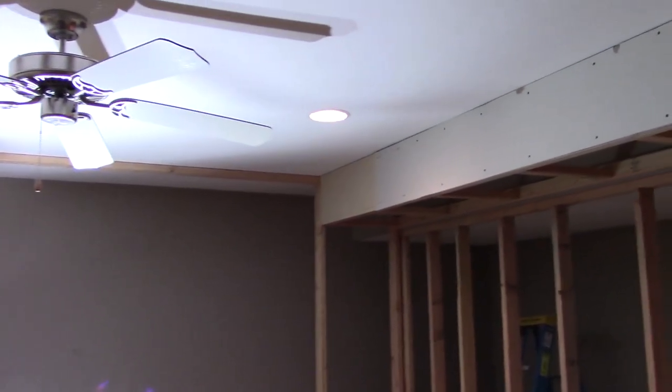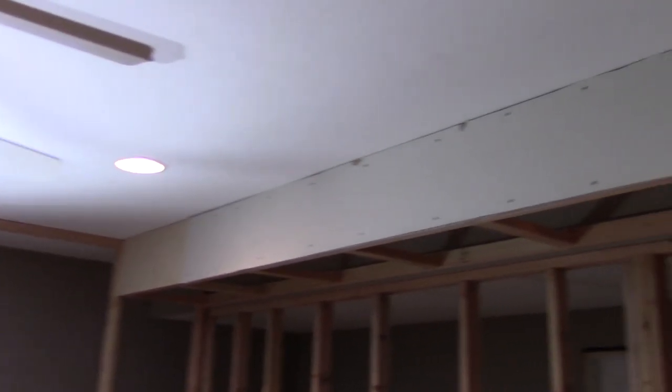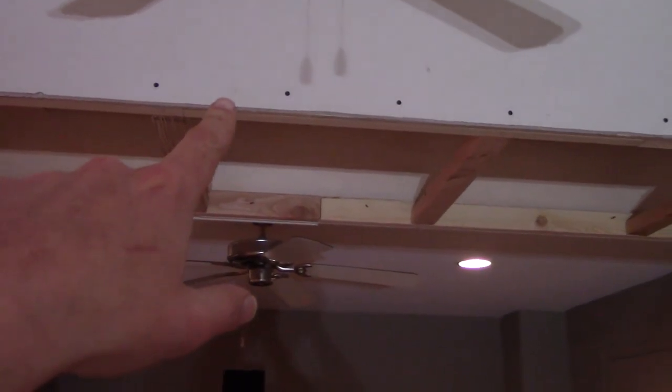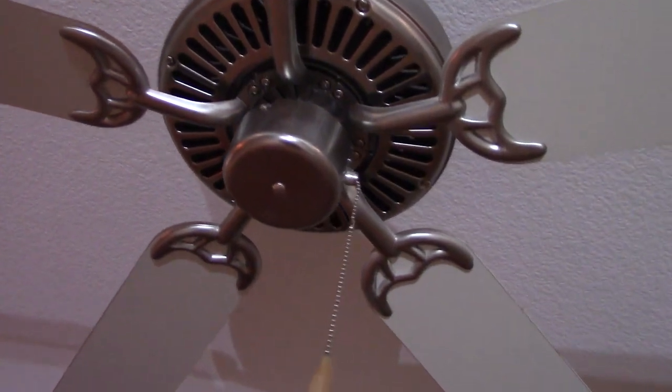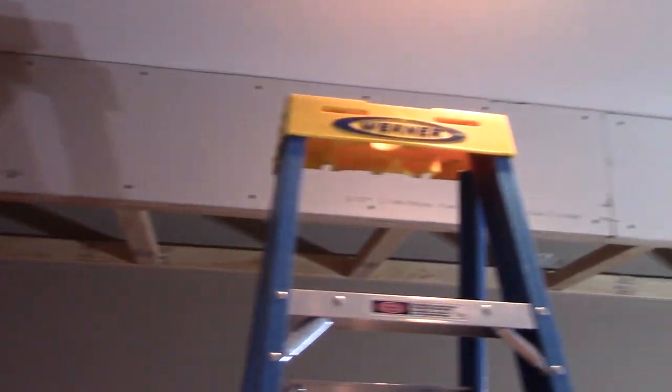But anyway, let's go over what we've done here. I'm gonna flip my camera around. If you've seen any of my previous videos, I was talking about building the soffits. Well, I've got the soffits going all the way around here. And I'm hoping to bury my projector up there, hide it in the soffit. If not, I'll put it here where the ceiling fan is. Those are going to be taken down. So I've got the soffits going all the way around.